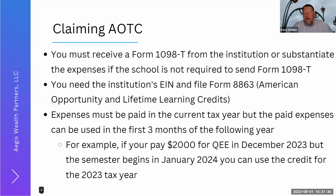So how do you do that? Really, this is going to be a formality for most people. If you have a tax planner, they'll help you get through this. They'll have all the forms. They'll know what to do. Or you may be using something like TurboTax or some sort of tax preparation software. But you may receive what's called a Form 1098-T. It's a tuition form, and that's going to be your substantiation for when you file your taxes.